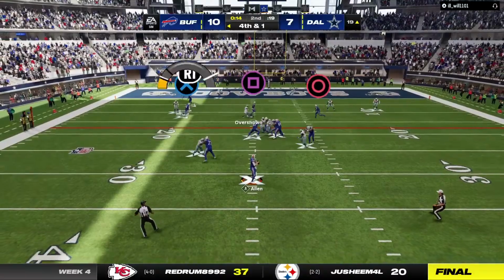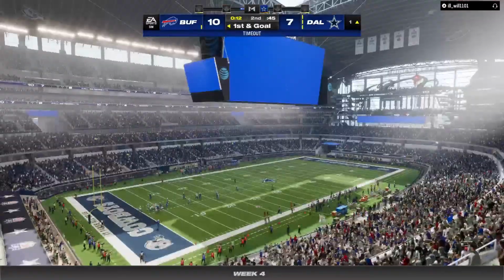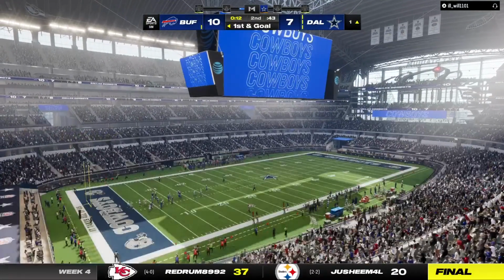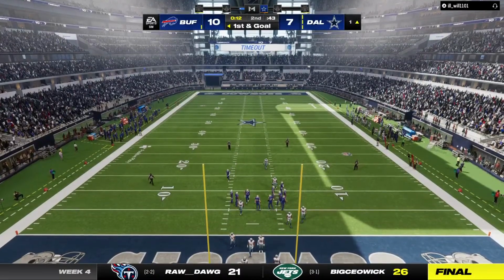Going to throw. Work in the middle of the field, and he's got a man complete. Now the Bills will use the second of their timeouts as they'll stop the clock with 12 seconds to go in this first half.